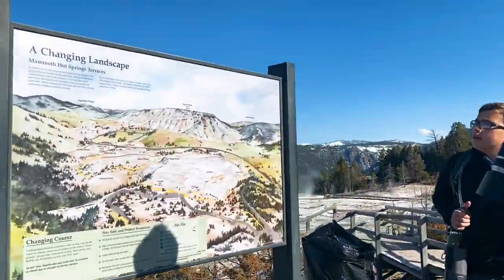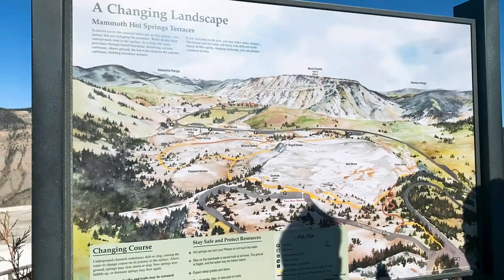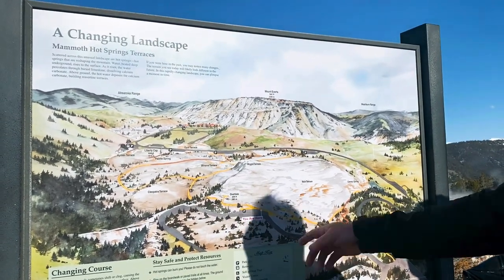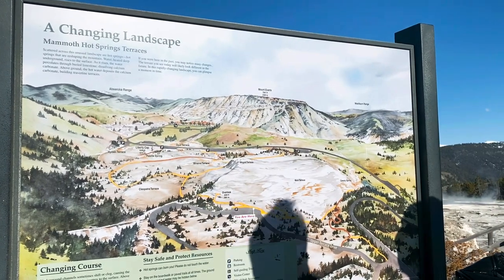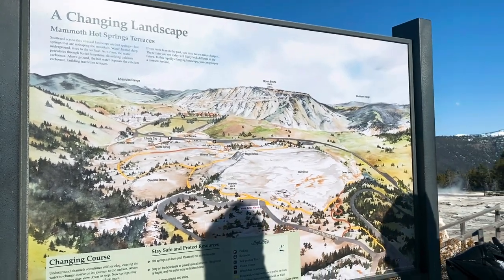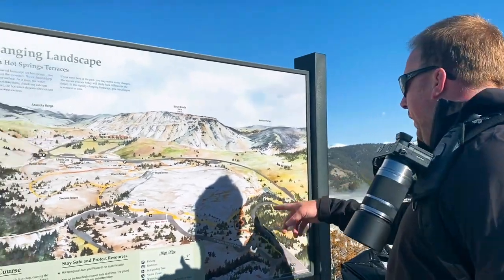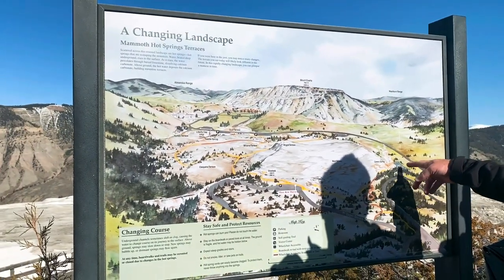Where's Mammoth? Okay, okay. The whole thing is Mammoth. Mammoth Hot Springs Terraces. So, we're here. And we're gonna go down around Canary Spring.